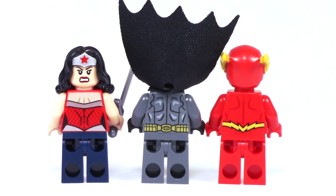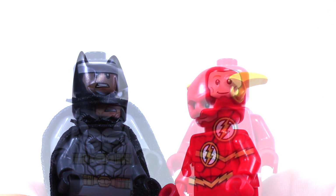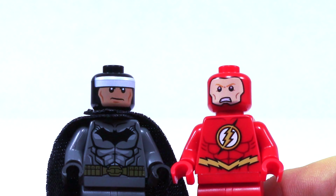And here we have the back of all of our heroes. You can see Batman has the cape flipped up, and it's because it's using that more soft cape, which I really like. We get nice continuity of all the prints from the front, and we can see Wonder Woman's secondary face here, which is a bit more angry. Both Batman and the Flash use a cowl piece to make up their helmet. And here we have the two figures with their masks removed, and you can see that they are printed on colored heads to give the full effect of their masks.